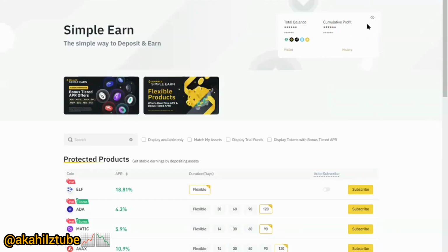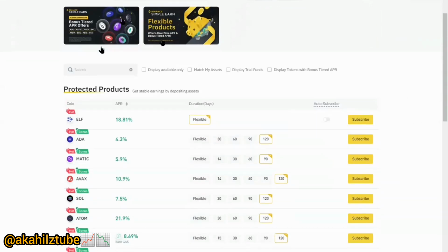Now on the cumulative product profits here, you can see we've gotten about $8.39 here. You can check your history and your wallet balance, and you can see the assets that you currently have in your account. Now these are some of the ongoing promotions here. You also want to look into these.